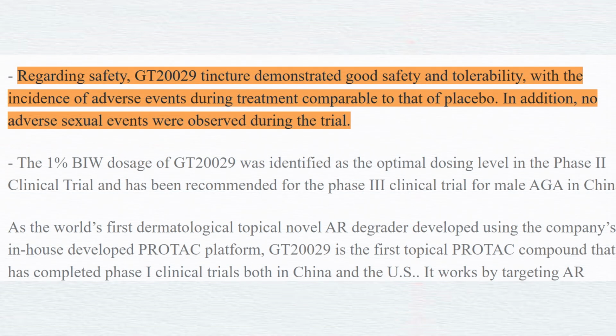And I almost forgot to mention, it has been proven to be safe, at least in this phase 2 clinical trial. Maybe if they were to experiment by using the 1% concentration daily, there could be a chance for side effects, but so far, there are no side effects, so this is pretty good news.